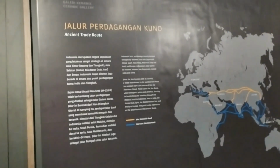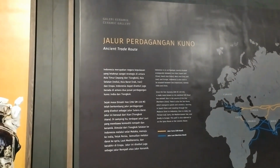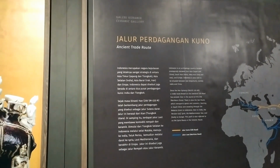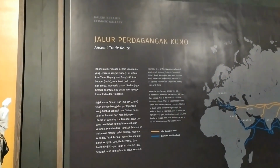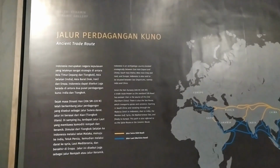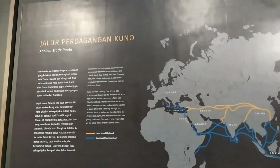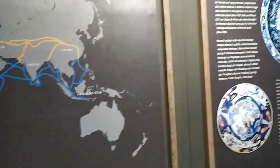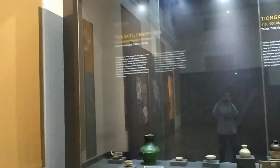This is a map which shows us the Silk Road, the two Silk Roads. Not really two, but two different categories. The land Silk Road and the maritime Silk Road. Yet again, Chinese artifacts.